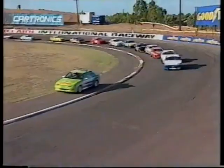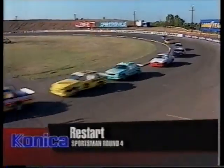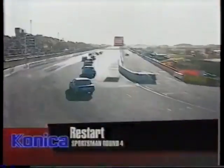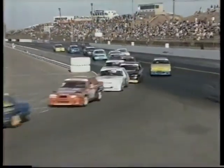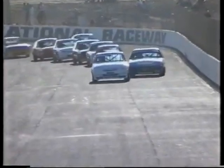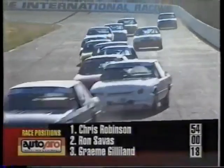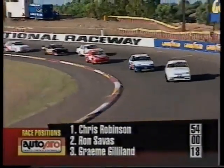got trouble on the racetrack, a caution. Let's go back to racing now on the restart. Round 4, race 1 for the Conica Sportsman's here at Adelaide International Raceway, and the green flag is waving with Ron Savas currently leading from Chris Robinson. A lot of drama here this afternoon with that turn 1. Turn 1 actually almost banks off the opposite direction, whilst the rest of the turns are fairly flat. Turn 1 for the national cars and for the sportsmen almost banks off the opposite way.